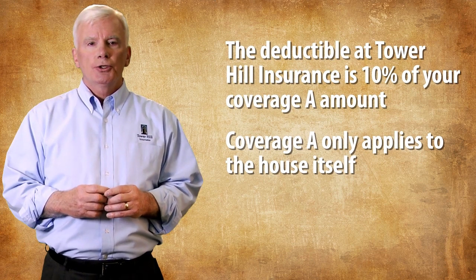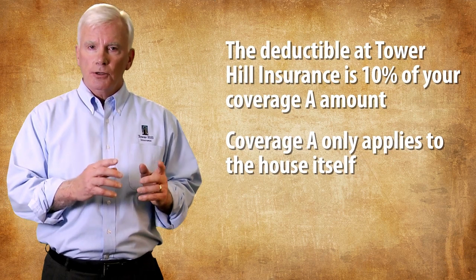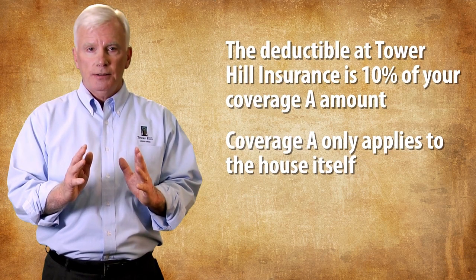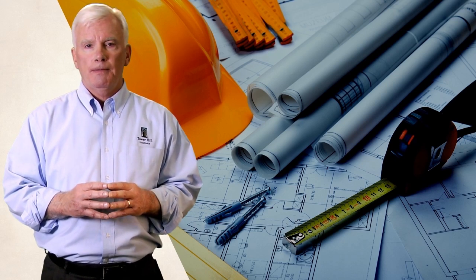Let's say you insure your home for $200,000. The sinkhole deductible is 10%, or $20,000. In the event of a sinkhole loss coverage claim, you would need to pay the first $20,000 in repairs. And as repairs are completed, Tower Hill would pay the remaining amount to repair your house.